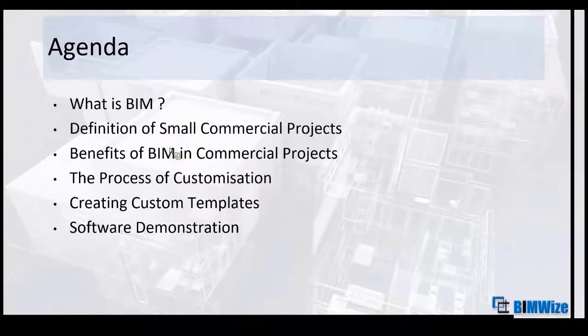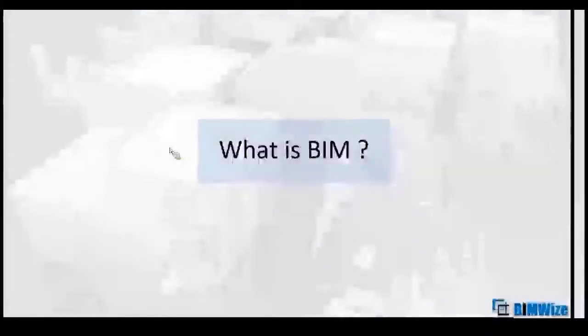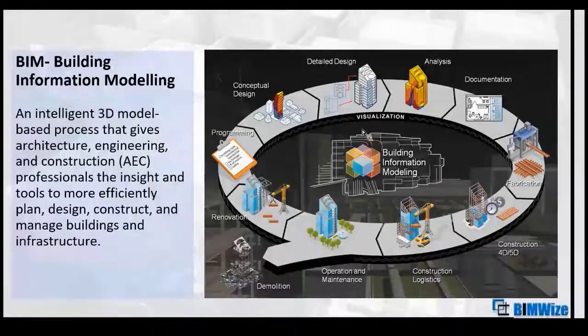So let's start. What is BIM? BIM is a process in which we attach information to a 3D model in such a way that the information can be added at different stages, added for different purposes, and can also be extracted at different stages and for different purposes.